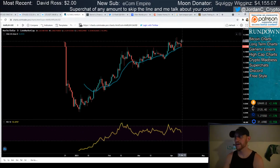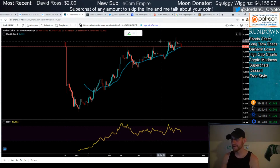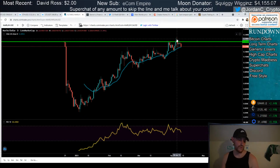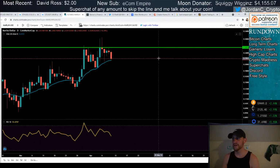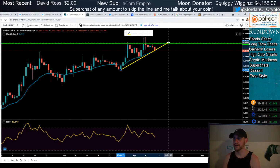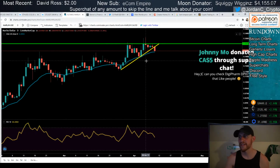Marlin Pond, right at its inception point. It went right up to its inception point, got a nice wick above it and actually came right back down. Right now, it looks like you're just riding that 20-day moving average. Hopefully you can hold it here. But you did break below this resistance. I was going to say you might be in some ascending triangle, but you did already dip below that.